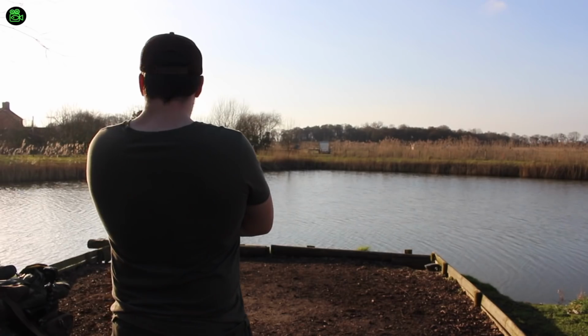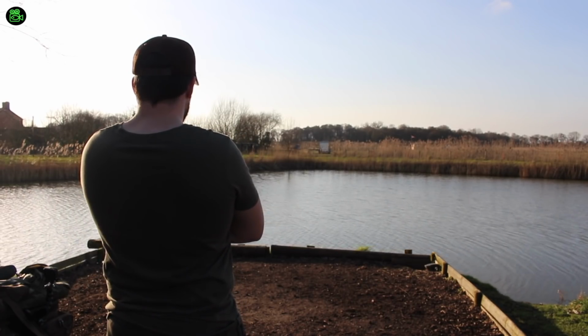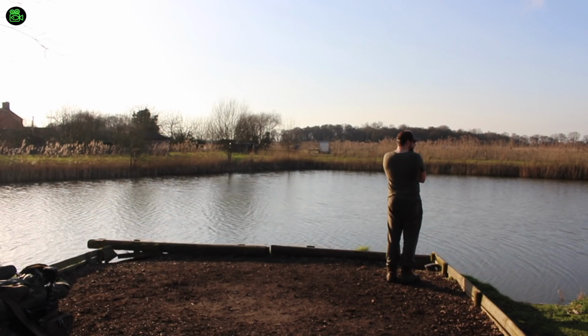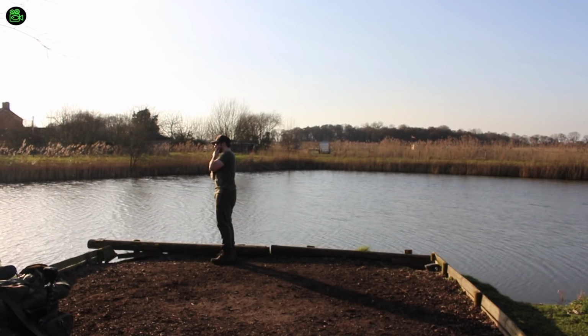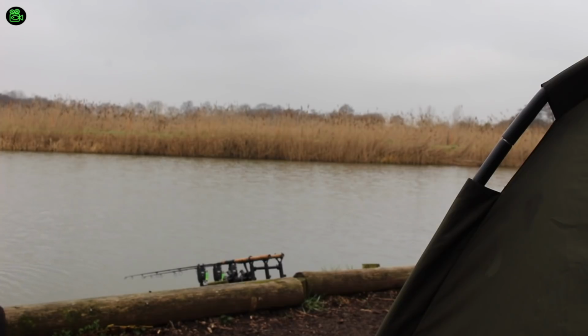I was expecting it to be sunny this morning, which is one reason I picked this swim, because the sun would have been hitting the far bank, which would have been warming up my spots nicely. But it's actually very overcast, it was even a bit foggy, and it's a lot colder. So yeah, conditions wise it's definitely declined slightly, although the overcast is not too bad for fishing. The temperature's definitely not as good.